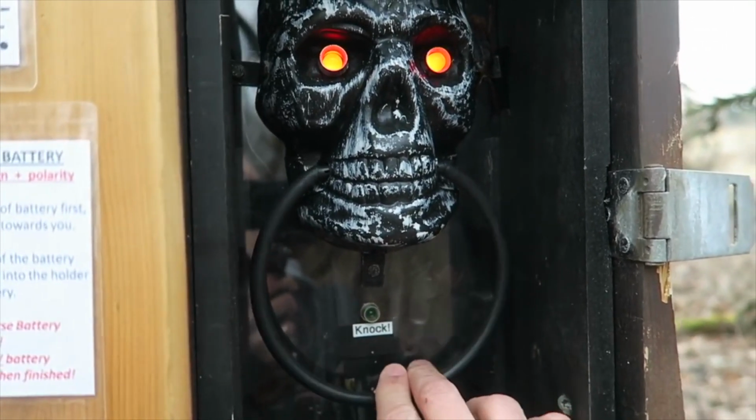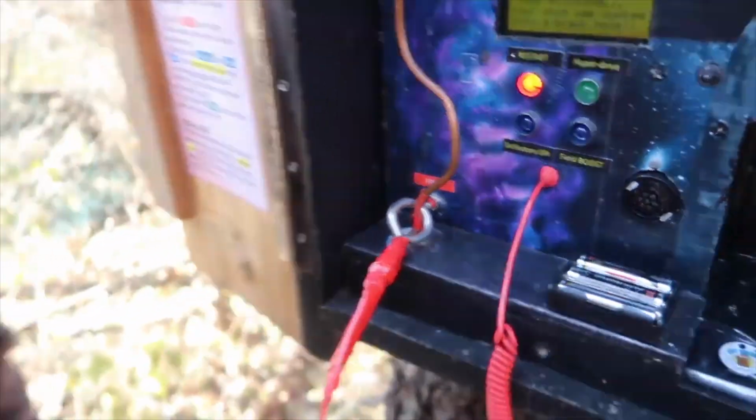You've also seen his Knock Knock geocache. You've seen Star Wars ones of him. So he is an amazing smart cache creator. So that's why I'm excited to see what he sent me.